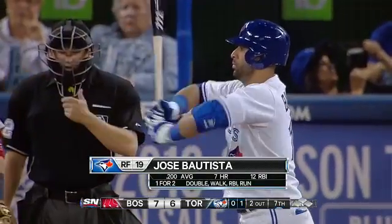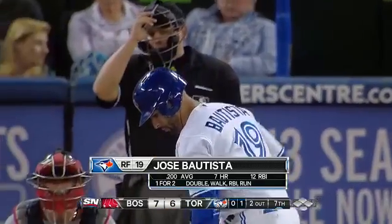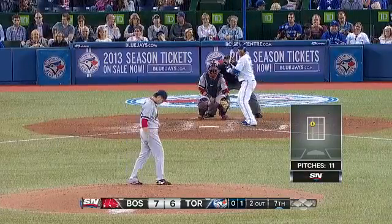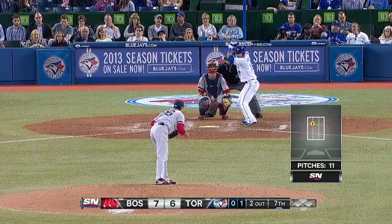Blue Jays haven't seen a lot of Tazawa. He missed the entire 2010 season with Tommy John surgery, but by looking at his pitches tonight, I'd say he's 100% recovered. Yeah, and it's free and easy. There's no awkwardness at all in his delivery.